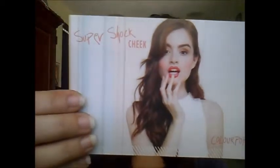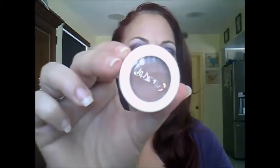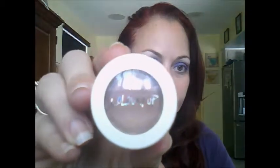And then this is the Super Shock Cheek, which would have been for the highlighter, but I didn't get it, and tips and tricks on the back. So what I did was I purchased a collaboration set of 4 eyeshadows, and then I purchased 3 separate eyeshadows. I'm going to show you those first because I'm actually wearing 2 of them. The first one I'm not wearing, and it's called Hanky Panky, and I just had to get it because it's called Hanky Panky. So you can see it has actually ColourPop on the lid, and it's like holographic.